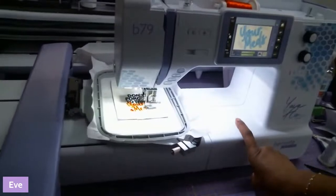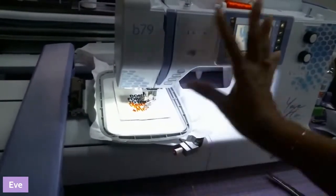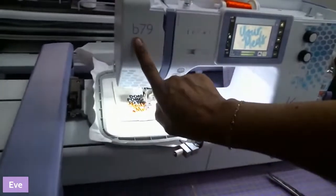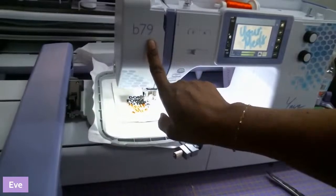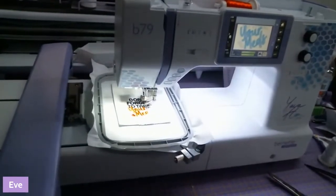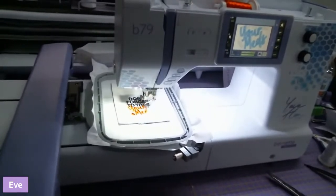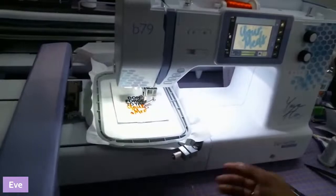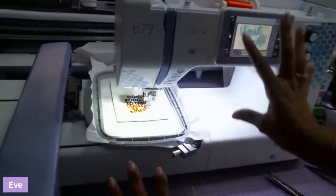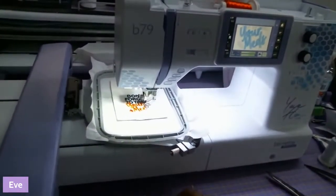This is a Bernina Pernet. It's a Swiss-made embroidery machine, embroidery slash sewing machine, and this is the B79. It is a Bernina. It's an excellent thing. This is a real strong built machine. They said all of the internal parts are metal.